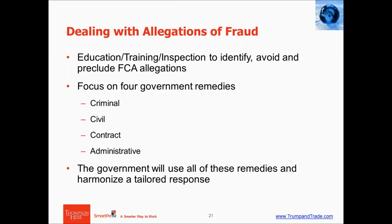So we educate what's required in the contract. We train where to look to see to make sure that we're delivering compliant performance, and then we have to surveil. We have to inspect to make sure that we can identify our performance as being compliant before we submit that invoice.